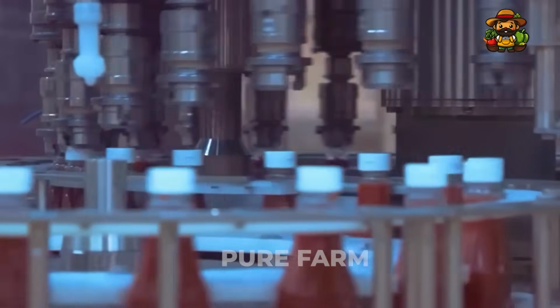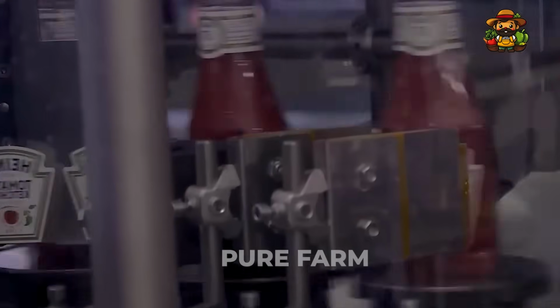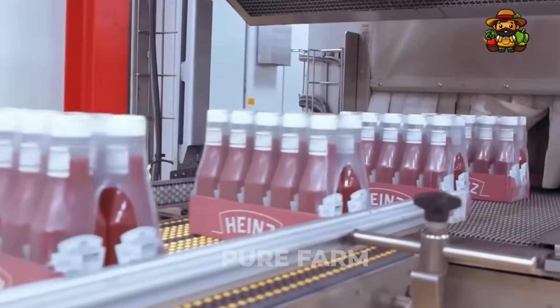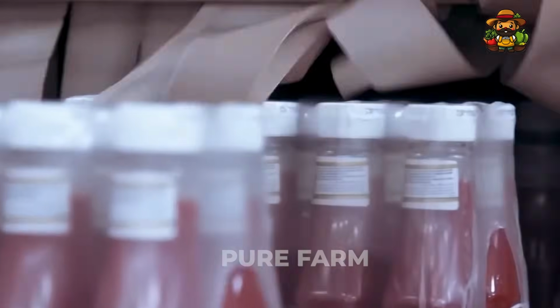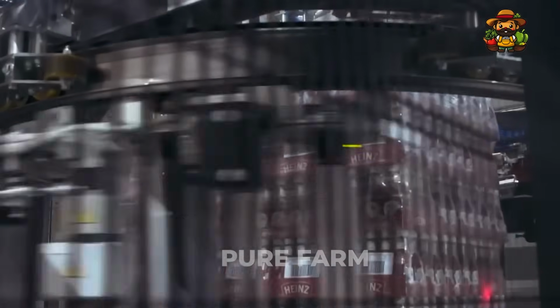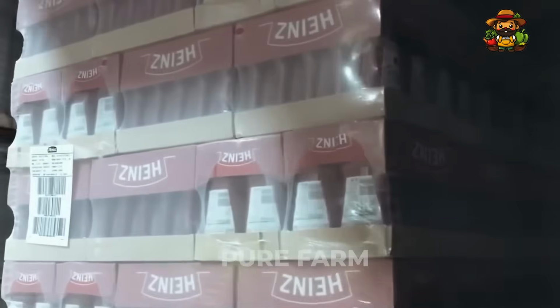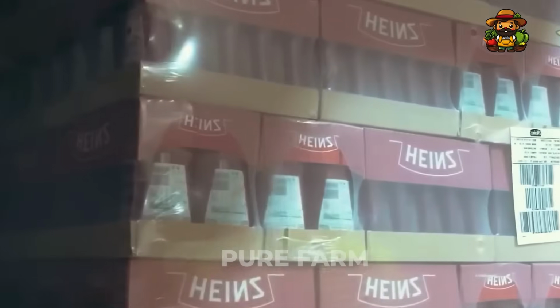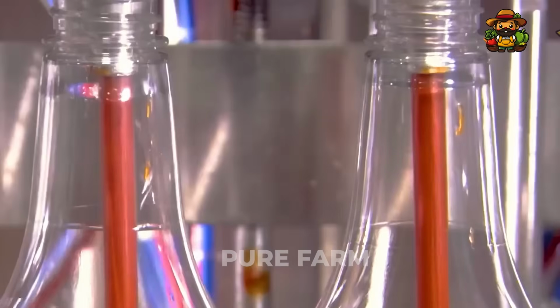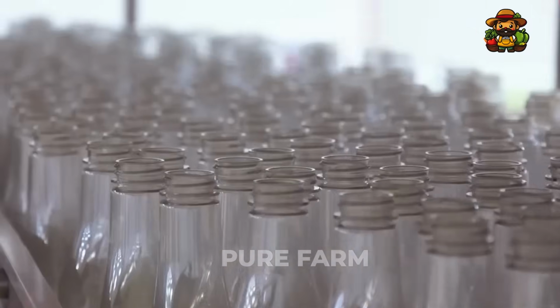Once capped, the bottles move to the labeling station, where they receive their iconic branding. Whether it's Heinz, Hunt's, or any other brand, the labeling process is crucial for conveying essential information to consumers. Self-adhesive labels are applied to each bottle, providing details such as the ingredients list, nutritional information, expiration date, and of course, the brand's recognizable logo. AI systems ensure that the labels are placed in exactly the right position and at the correct angle, preventing any misaligned labels, which could affect the product's appearance on store shelves.